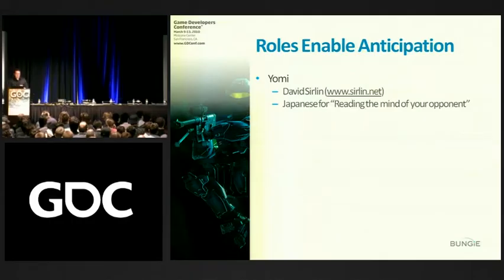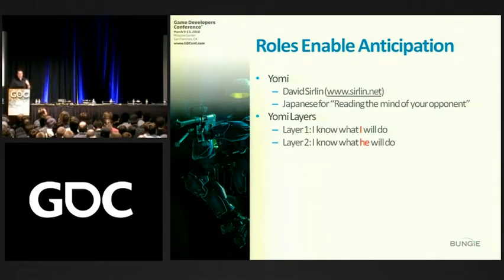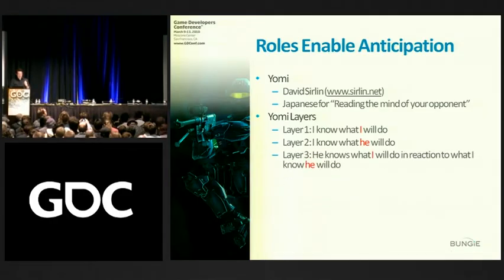So there's a guy in the audience, David Sterling, who calls this kind of anticipation yomi, which is Japanese for reading the mind of your opponent. Yomi comes in layers. Oh no, I'm out of power. We're back on. So the first layer is I know what I will do. Second layer is I know what he will do. Third layer is he knows what I will do in reaction to what I know he will do.